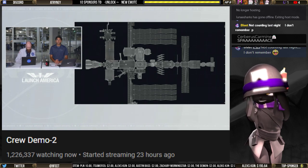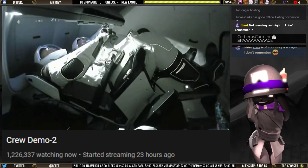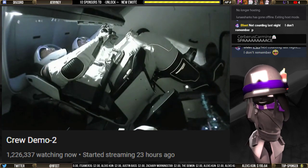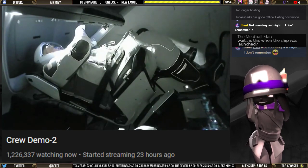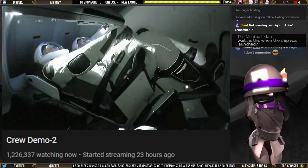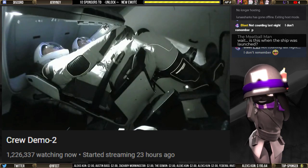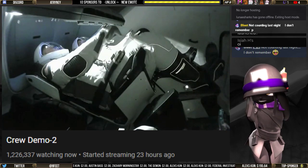Dragon, we copy docking complete. To say that it's been a real honor to be just a small part of this 9-year endeavor since the last time a United States spaceship had docked with the International Space Station. We have to congratulate the men and women of SpaceX at Hawthorne, McGregor, and at Kennedy Space Center. Their incredible efforts over the last several years to make this possible cannot be overstated. I'd also like to thank Kathy Lueders and her team of the Commercial Crew Program of NASA.